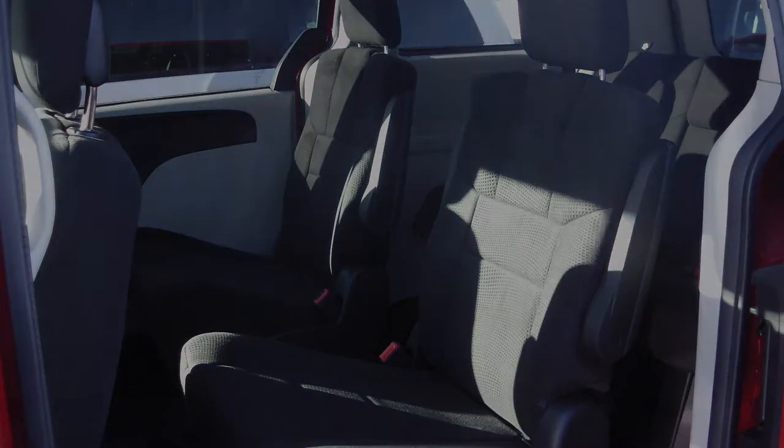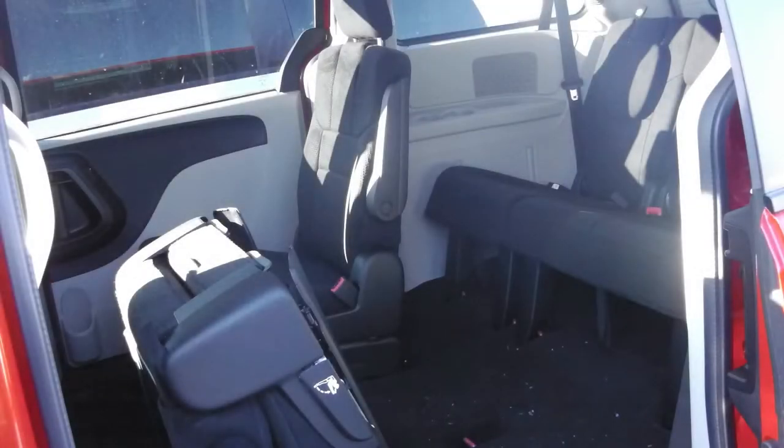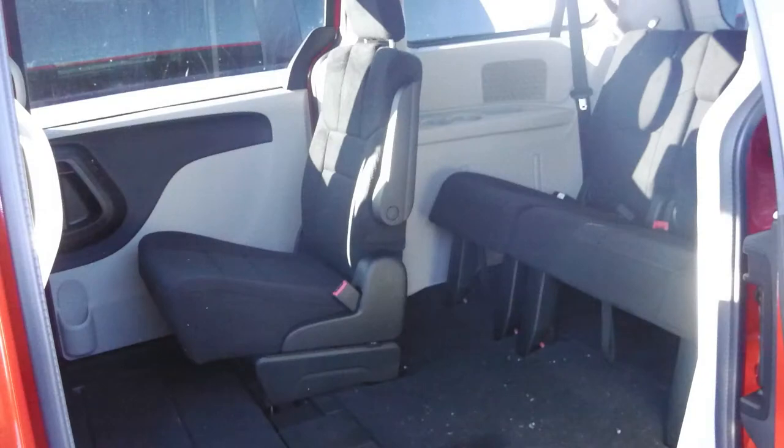And the interior features an all-cloth seating with second and third-row stow-and-go seating when extra cargo space is required.